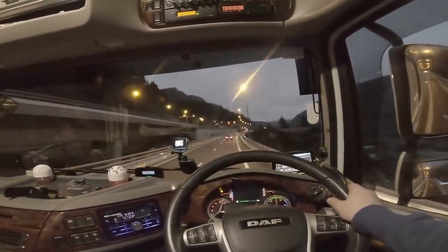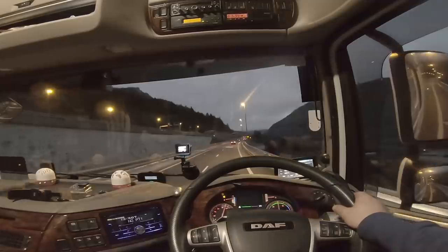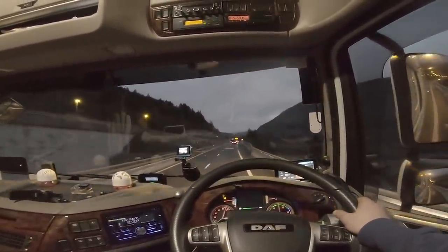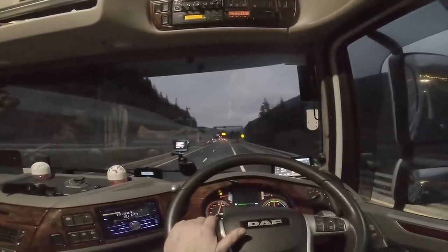This is all a very nice drive from here on in, really. It's a shame that it's getting dark because we're going to miss out on a lot of beautiful scenery. Maybe we'll get lucky on the way home.